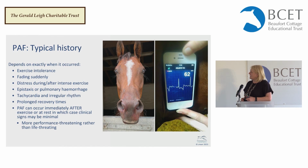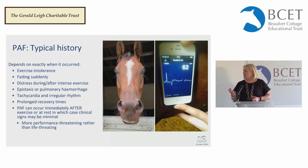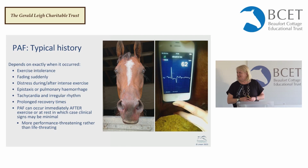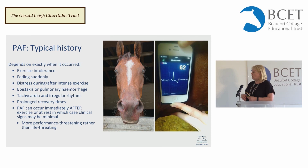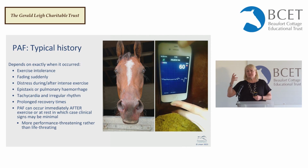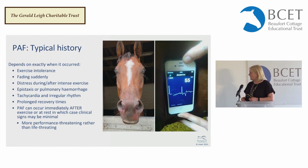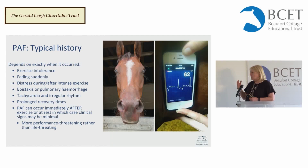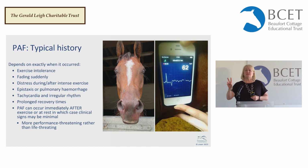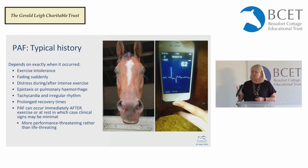So a typical history would be, it depends exactly when it occurs. If it's exercising when it occurs, then you can have quite dramatic fading. You may have nosebleeds, as illustrated here. When you listen to the horse, you're going to hear that tachycardia and irregular rhythm, and often extremely high heart rates initially. It takes a while for the horse to recover. But it's important to bear in mind, and I think this is probably what happened in our racing study, because of those 2 cases that were identified, neither of them had particularly dramatic poor performance on that occasion.